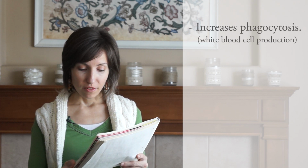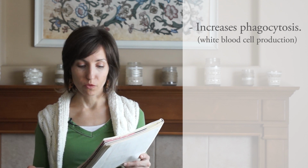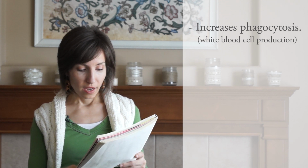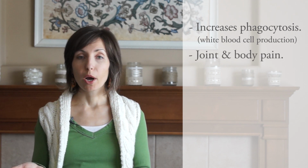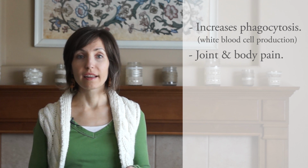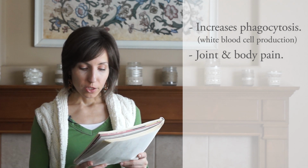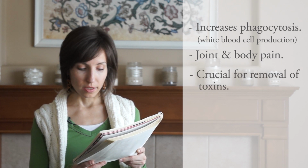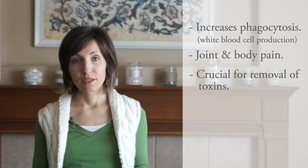It increases phagocytosis up to 300%. Phagocytosis is the production of white blood cells in our body. It helps with joint and body pain. In fact, with joint and body pain, you can even just spray it onto whatever areas are hurting, whether it's joints or sore muscles, and your skin just absorbs that so quickly, and it is great for joint pain or muscle pain.